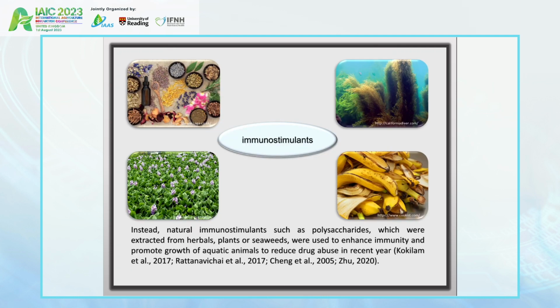To address this issue, natural immunostimulants derived from polysaccharides extracted from herbs, plants, or seaweed have been utilized to enhance immunity and promote growth in aquatic animals, thereby reducing the overuse of drugs. Various polysaccharide compositions, such as fucose, galactose, glucose, mannose, rhamnose, and xylose, have shown promising application in the aquaculture industry.